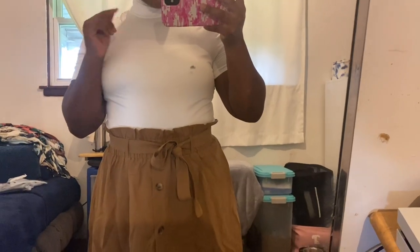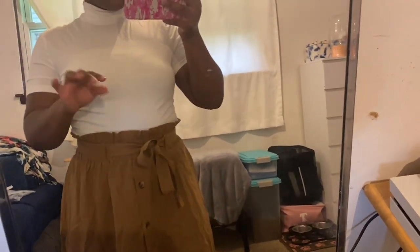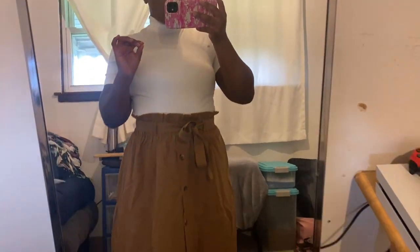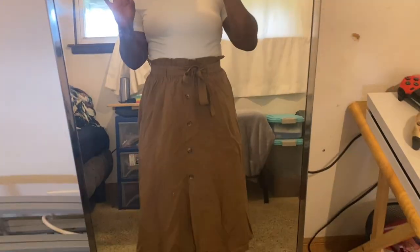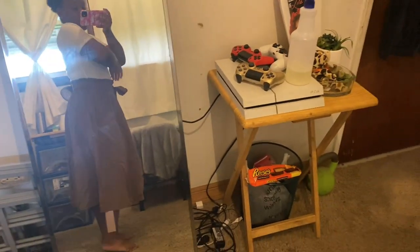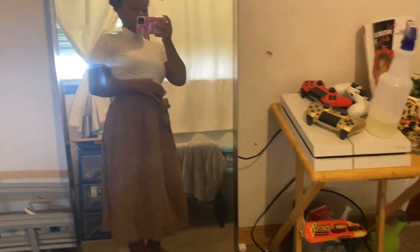All right, y'all, I gotta give this whole fit a 10 out of 10. Don't mind that on my mirror. The reasoning is because of the quality, and because I just like it, in the sense that it's something I've never worn in my whole life, and I'm actually shocked that I really like it. So this is like a turtleneck kind of top.